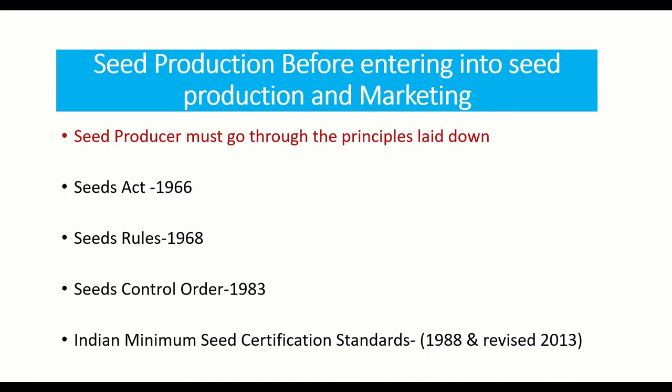And coming to the next slide, when a particular grower desires to produce seeds, they have to go through certain principles. The seed production process has to go through certain principles which are laid down by the legislative seed laws, which are given as such: Seed Act 1966, Seed Rules 1968, and Seed Control Order 1983, and also the Indian Minimum Seed Certification Standards, which was originally given in 1988 and was later revised in 2013.